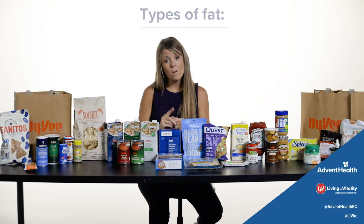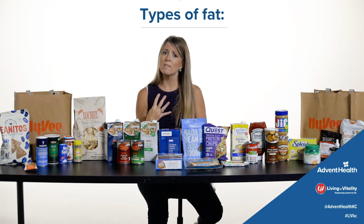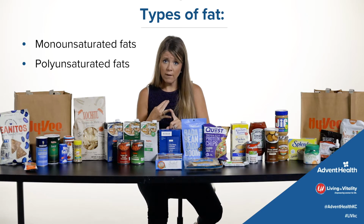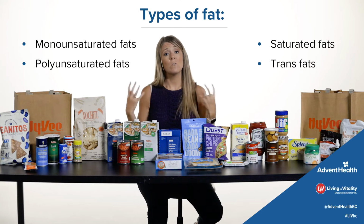But like I said before, it's the type of fat that's important. There are 4 different types of fats. We've got monounsaturated fats, we've got polyunsaturated fats, we've got saturated fat, and then we have trans fats. So let's talk about the difference between those. So your unsaturated fats, those poly and monounsaturated fats, are actually really good for heart health. So when you think about those, I want you to think that they are liquid at room temperature. So think like an olive oil or a canola oil. They're liquid at room temperature.